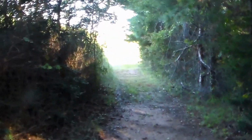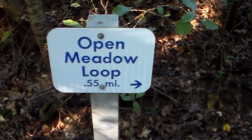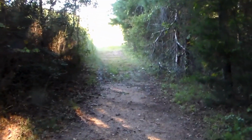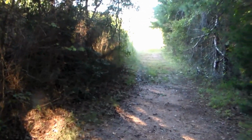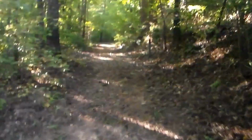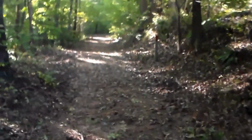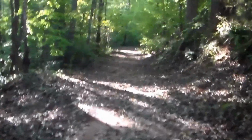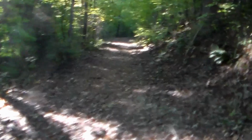Okay, coming in to a little cross here. I'll show you on the map in a little bit, but we reached something called the Open Meadow Loop, about a half mile walk through an open pasture over there. I've done that hike before. Not much out there, not much to see. It's just an open pasture, but we're going to continue onward down that red trail, and you'll see plenty of pastures later in the video for some other places we want to stop at.